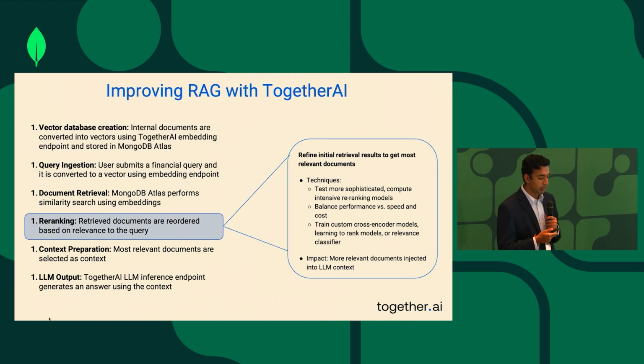But similarly, on the re-ranking side, as I mentioned, re-ranking is a function of balancing how much compute and power you're willing to put behind it against how much performance gain you're going to get. So you want to be testing multiple re-ranking models and seeing, what's my marginal improvement on accuracy and how does that lead to end improvement in my RAG pipeline. And so we offer a variety of these, but we've seen people either use out of the box or train custom cross-encoder models, which are models like BERT that have been fine-tuned on financial data.